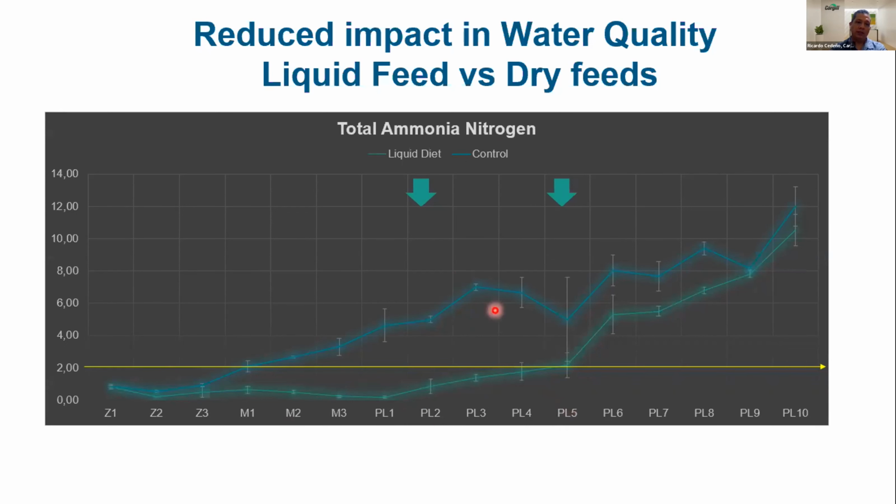The upper line is the average of three tanks with a regular protocol. And this line is the average of three tanks with a liquid diet fed until PL5 at 75% inclusion.